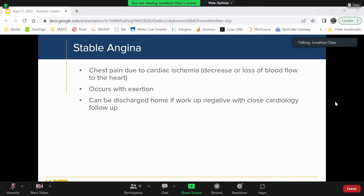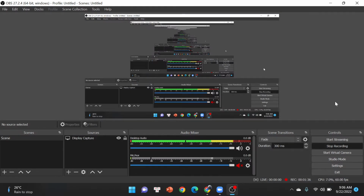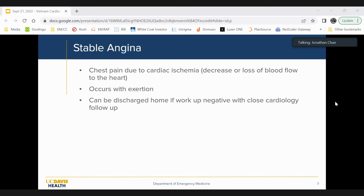And in order to categorize it as stable angina, it usually occurs with exertion. So patients have to be walking or running or climbing the stairs when they have chest pain to really classify it as stable angina. For patients with stable angina who come in with chest pain, like they were walking up a hill and started having some chest pain, if you get the EKG and you check the troponins and they're negative, most of these patients can be discharged home with close cardiology follow-up, at least in the US here.